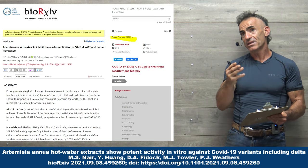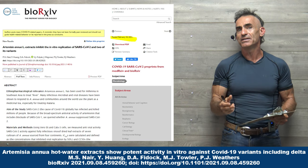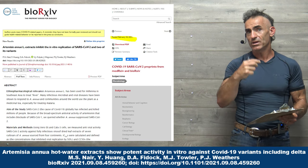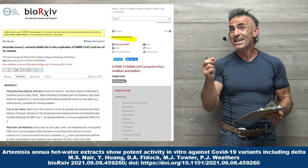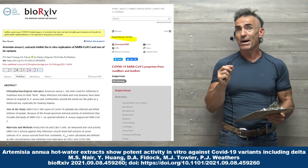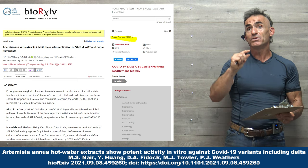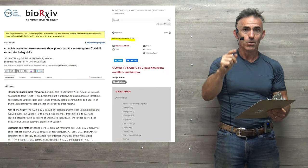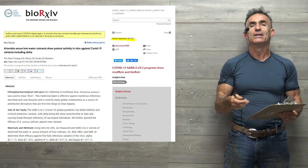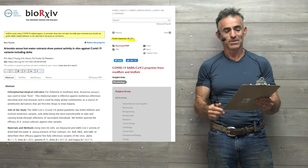Now, what's kind of cool about this study, if you want to delve into it, is they actually utilized Artemisia annua leaves, which are over 12 years of age, and yet still were biologically viable in reference to inhibition of SARS-CoV-2 in vitro. Now, we come to today, September 8th. Well, that doesn't have to be necessarily today, but you know, more current.